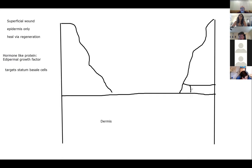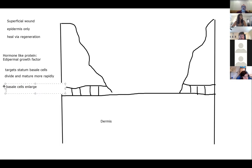So here's our stratum basale, cuboidal or columnar shapes, the ones that are rapidly dividing, and it stimulates these. Now, as we said before, it stimulates these to divide more rapidly and mature more rapidly. However, in the case here that there's an injury, it also causes these cells to do two other things. These cells get much, much bigger. And not only do they enlarge, but it turns out they get lonely. So what happens is these large cells start to migrate across the surface of the injury.